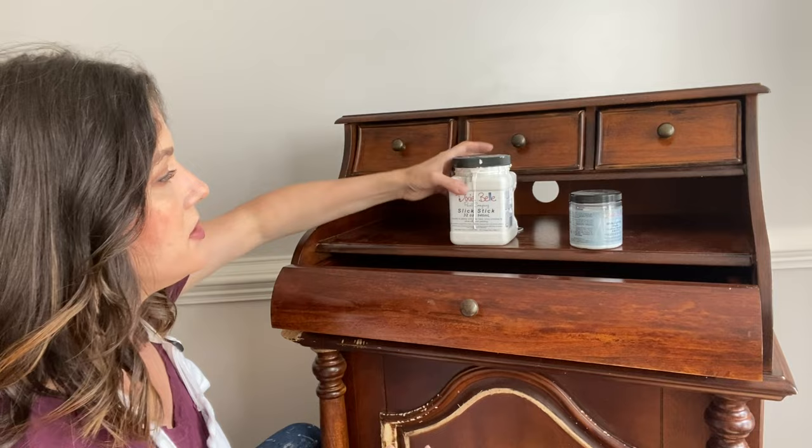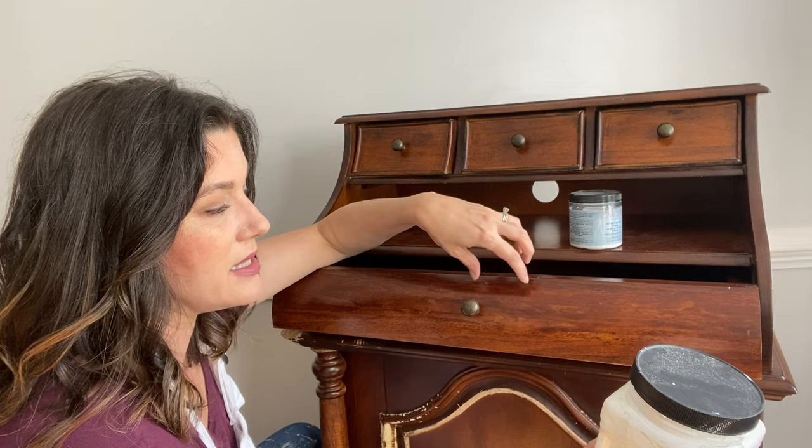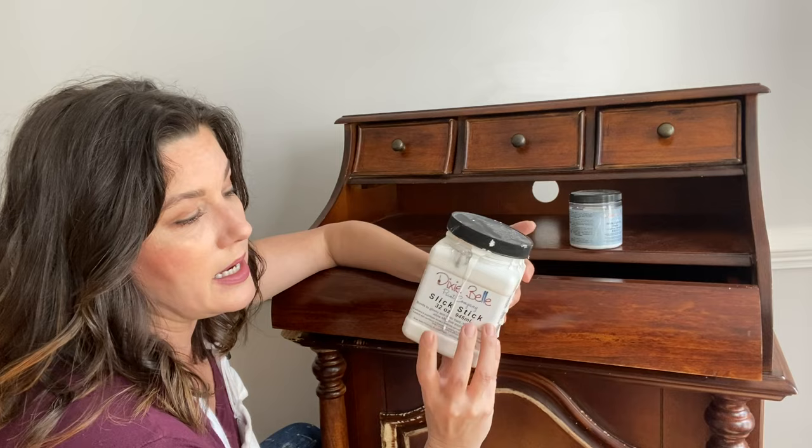So slick stick is your gripper. It's your bonder for slick and shiny surfaces. This is great for metal. This is great for plastic. This is great for MDF shiny surfaces like this piece. A manufactured wood sometimes needs the extra step. And since I can't sand down things in my home, this is what I do. So let's talk about slick stick and how to apply it.